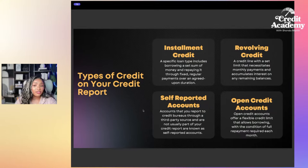Where you can make up for that is short-term installments, because there are two installment types. There are short-term and there are long-term. Long-term installments are installments with a term length over 36 months. Short-term installments are installments with a term length under 36 months. So when it comes to short-term installments, those are going to be the account types that you just allow them to age. Like, just pay it as agreed.